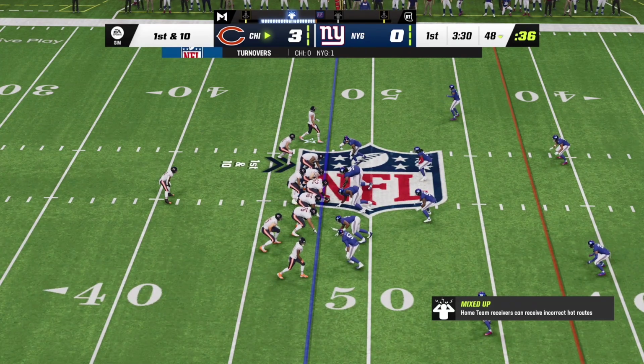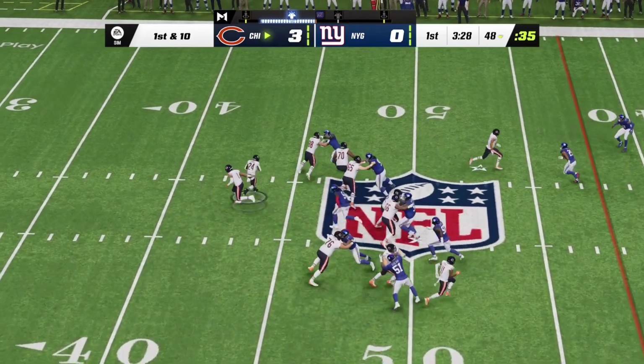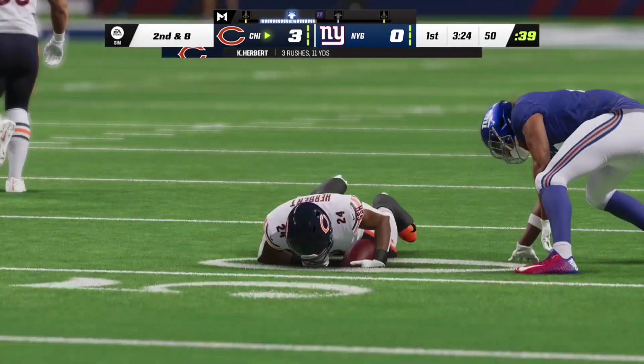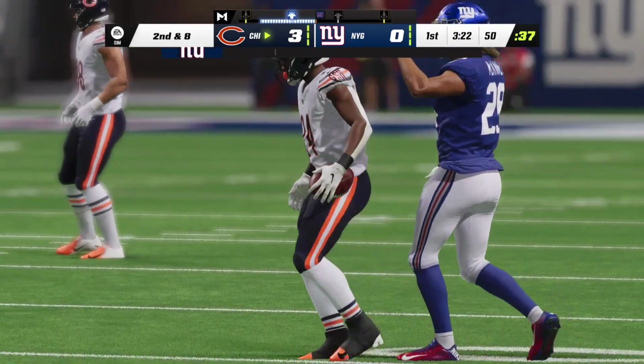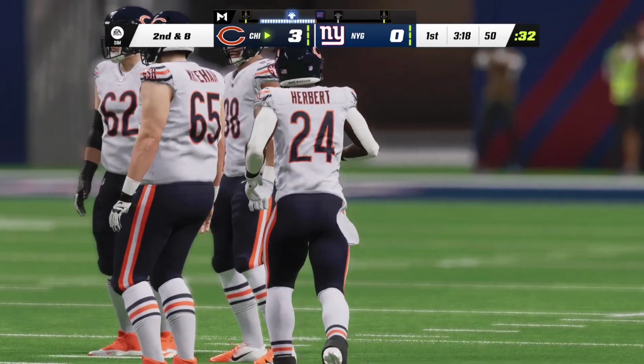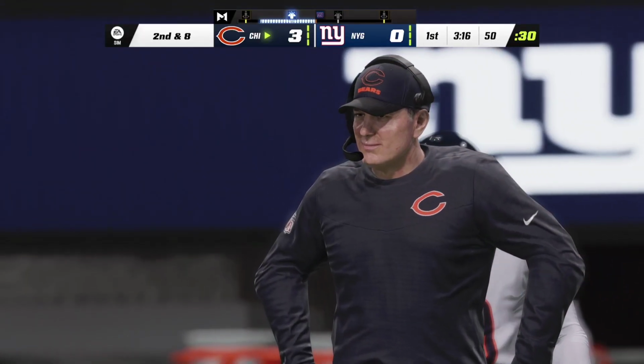At the line, prepping for their next drive, the Bears offense. Starting on the ground with Herbert. The tackle there by the safety, Xavier McKinney. Oh, that's a real nice job there by the defensive front. They just engaged and held their ground. But how about the guy who made the play?